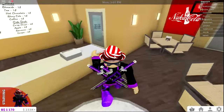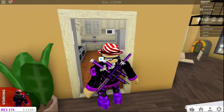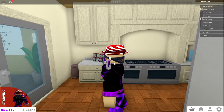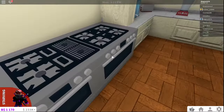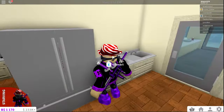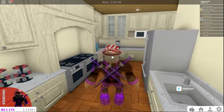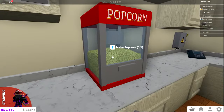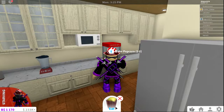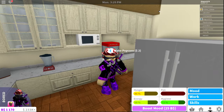And finally, guys, the moment you've all been waiting for, the kitchen. Boom, the kitchen. Look at this. You've got your 2 stoves here, and the fridge, and a couple of sinks. Then back here is a popcorn machine. You get your popcorn. I'm gonna eat it right now, to get my mood up. Actually, I'm probably gonna get my mood up in this video, yeah.